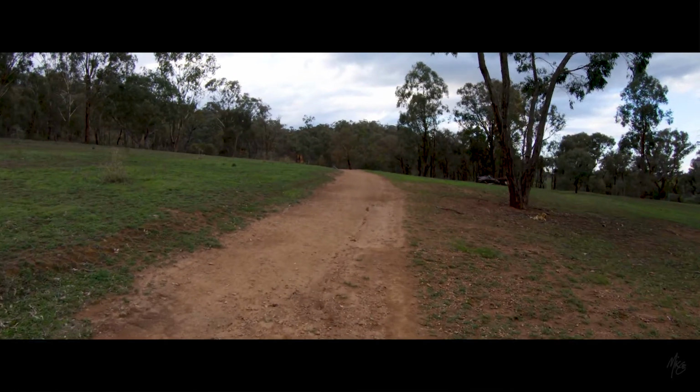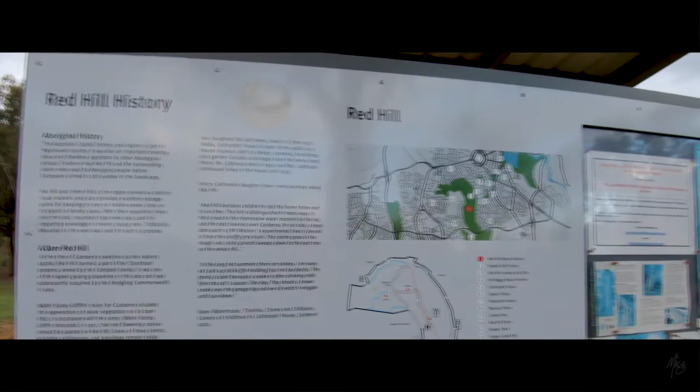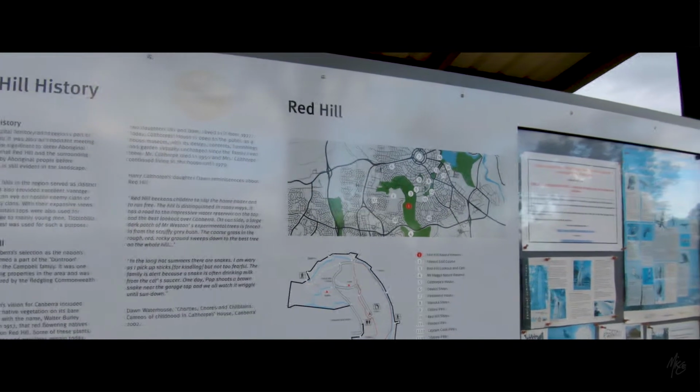G'day guys. So this afternoon I've decided to come for a bit of a walk up Red Hill, which is a small mountain here close to my home, and I'm getting some really beautiful clouds passing overhead, and I thought I'd make my way up to the top of the mountain just to shoot some images of those clouds as the sun sets in the west this afternoon.